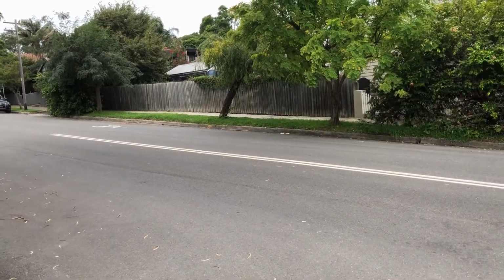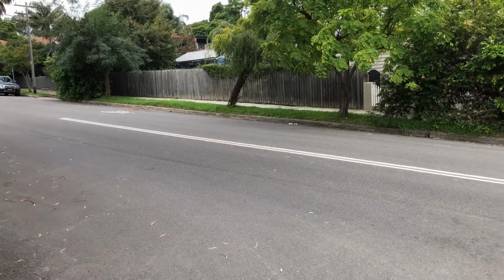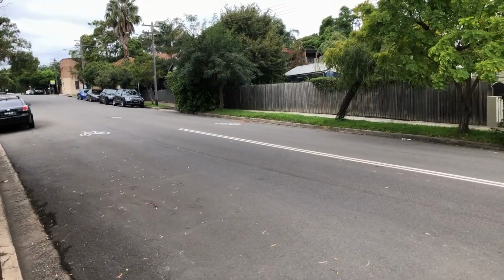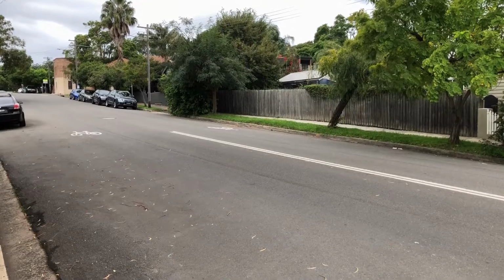Now, I'm pretty sure the other day when I came through here, there was a variable message sign around here somewhere saying to go up here, but I can't see anything at the moment. So I'm going to turn left, because I know the city's over that way. My direction is not that bad. I'm going to see where this one takes me.